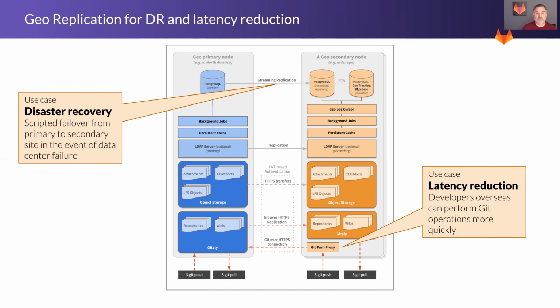And although this diagram shows two different sites for your geo nodes, it's possible to replicate those indefinitely. So if you have a team in Europe, a team in China, whatever you have, you can use GitLab Geo for that replication.